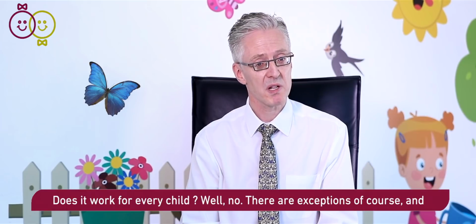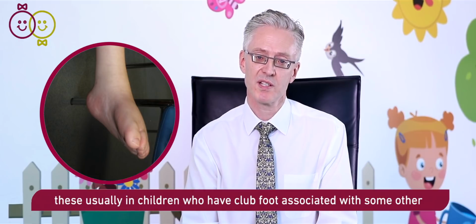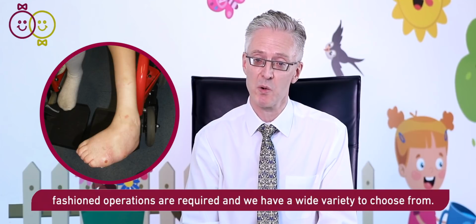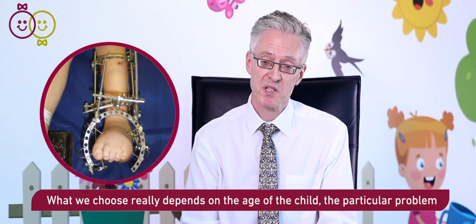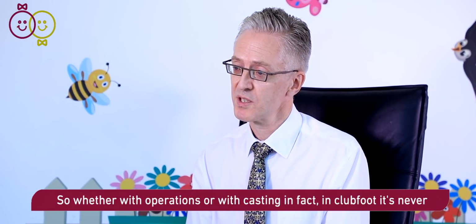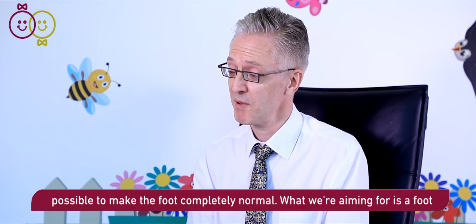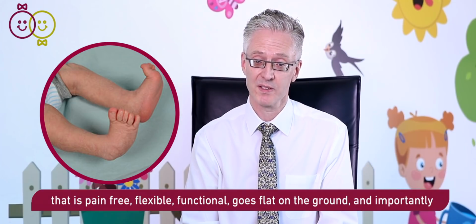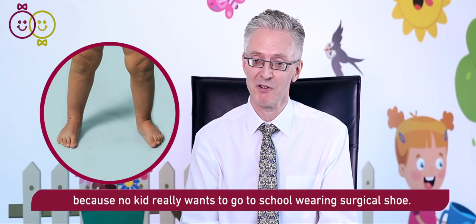Does it work for every child? Well, no. There are exceptions, of course. And these are usually in children who have clubfoot associated with some other medical condition. So for those children, sometimes those good old-fashioned operations are required, and we have a wide variety to choose from. What we choose really depends on the age of the child, the particular problem that they have, and any previous treatment that they might have had. So whether with operations or with casting, in clubfoot, it's never possible to make the foot completely normal. What we're aiming for is a foot that is pain-free, flexible, functional, goes flat on the ground, and importantly, one in which they can wear a normal shoe that they get from a shoe shop, because no kid really wants to go to school wearing a surgical shoe.